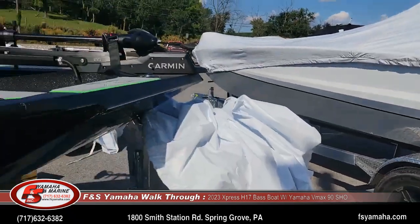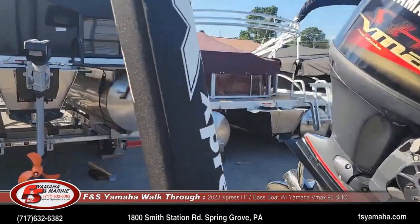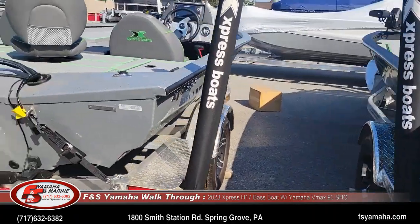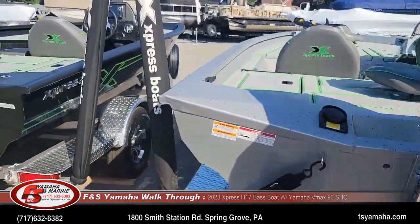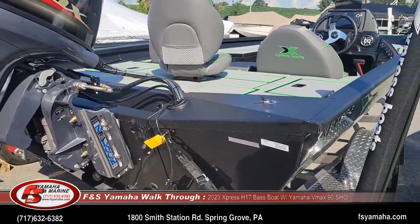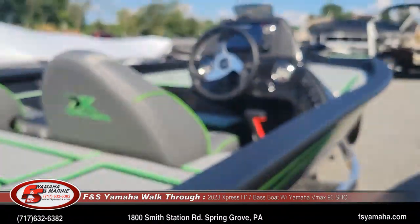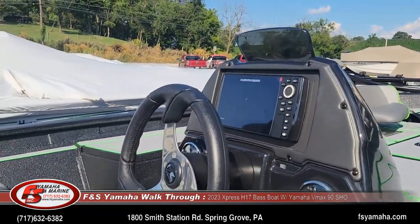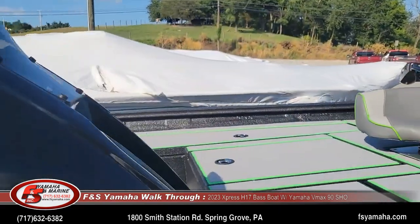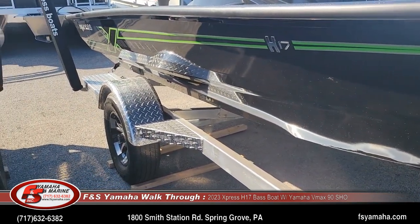The other color H17 that we just got, I'm gonna walk right up the row here as we walk by other Xpresses. Of course, again, with a 90 horsepower Vmax SHO. But this one is charcoal color with the lime appearance package. Humminbird Helix 7 in the dash, but we have Helix 9s and Helix 12s in stock at this particular moment. You can see the lime on the side.